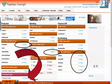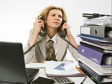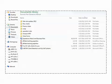But here's the secret. We don't want to receive paper, spread it out on the desk, do the work, bundle it all up in a nice slick pile, and then scan it in and call that paperless, because in reality, that's nothing more than a glorified file folder system. I'd much rather never let paper in the office at all.